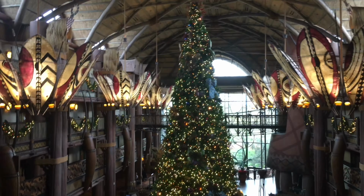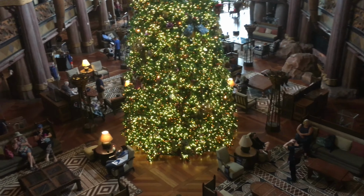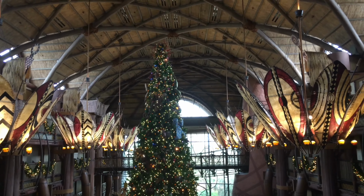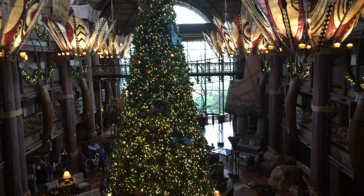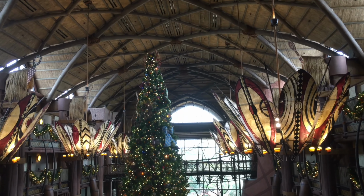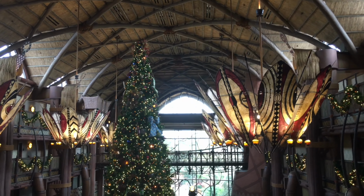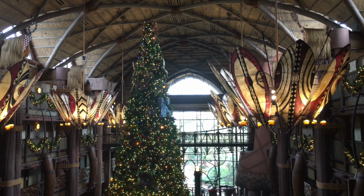And look at the view from the fifth floor. You can see the entire tree and just get a sense of scale. Why it's my number two pick for my favorite tree at the resorts. I mean, wow. And sitting in Africa, giving that African flair just makes it that much more amazing. And if you listen closely, you can almost hear the animals singing away for Christmas.